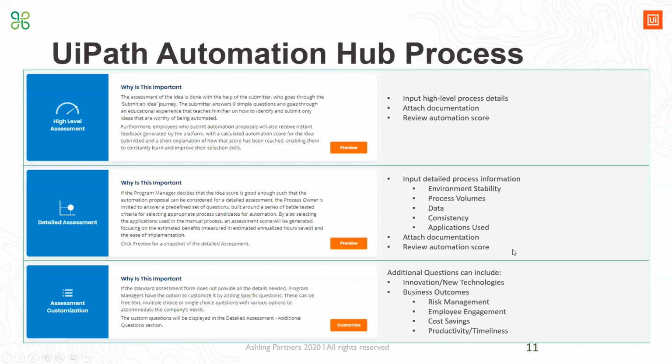During the detailed assessment, additional documentation, or if documentation was not provided during the high-level assessment, the documentation can be provided. And once again, it provides a new automation score, where it takes into account the complexity as well as the ease of automation.